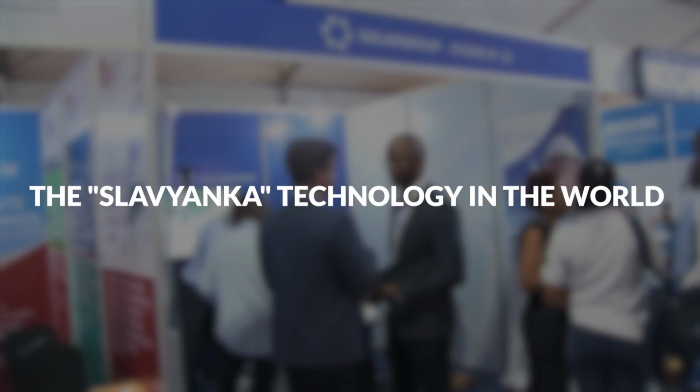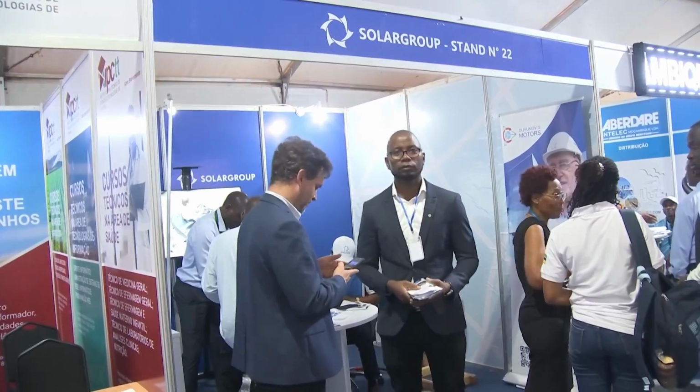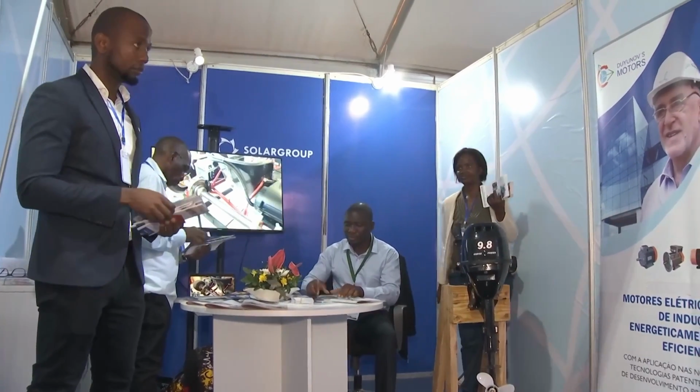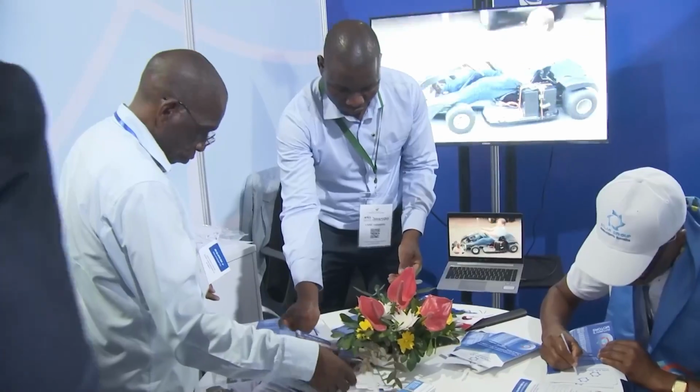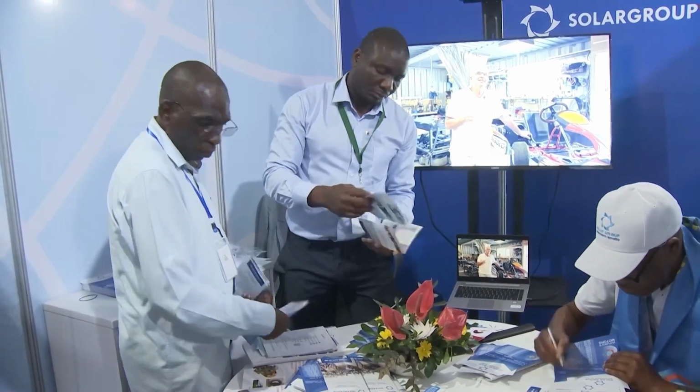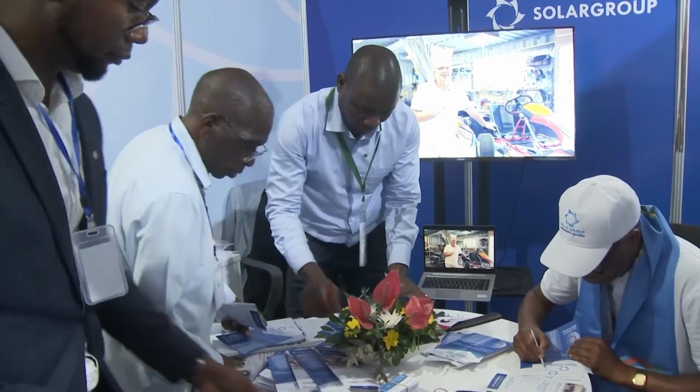The president of Mozambique got acquainted with the Slavyanka technology. The International Exhibition of Investment and Trade is held in the capital of the country, Maputo, from August 26 to 31st. SOLARGROUP and the project partners in Mozambique prepared a stand where a boat motor based on a motor with combined windings was presented.